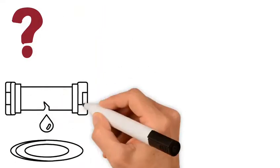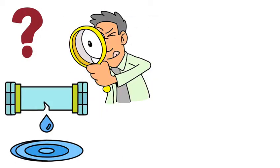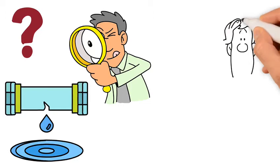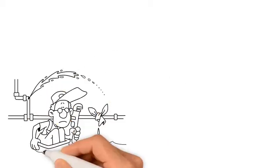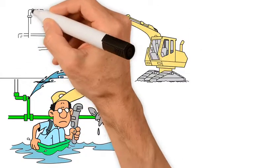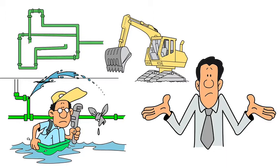Do you have leaking pipes underground? Having trouble locating the leak? Are you confused due to significant increase in the water consumption and cannot locate the leak? Do you have underground pipes needing repair, but excavation and repiping sound like more of a problem than a solution?